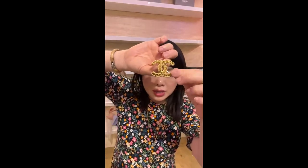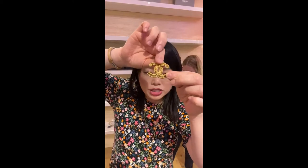Could we put this on? Because it's on the diagonal, it's probably going to be difficult to wear this with our little detachable necklace chains. But it will look quite nice high up on a shirt. Looks great on the hat.